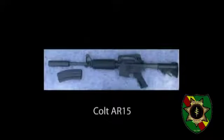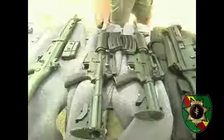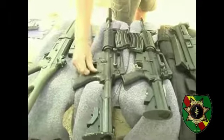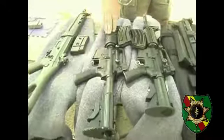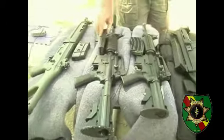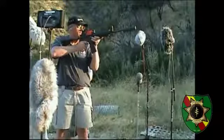This is a Colt AR-15 with a select fire lower, which means it's a machine gun as well, 0.223 or 5.56 millimeter caliber.